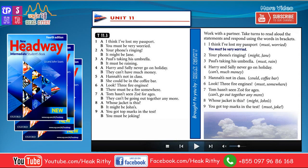4. Harry and Sally never go on holiday. They can't have much money. 5. Hannah's not in class. She could be in the coffee bar. 6. Look, 3 fire engines. There must be a fire somewhere.